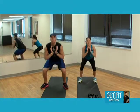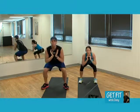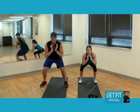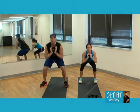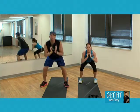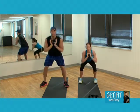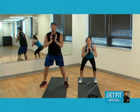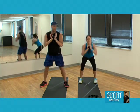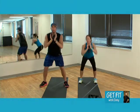Goblet squat. Go as low as you think you need to, but do not go below your knee level. Don't let that bottom go too low. Stop at knee level. Push up through the heels. Squeeze. So once you feel good about the moves, you can really target on where it's working. Feel the burn. Think about the areas that we're working. And on this one, it's not hard. It's from your waist down.